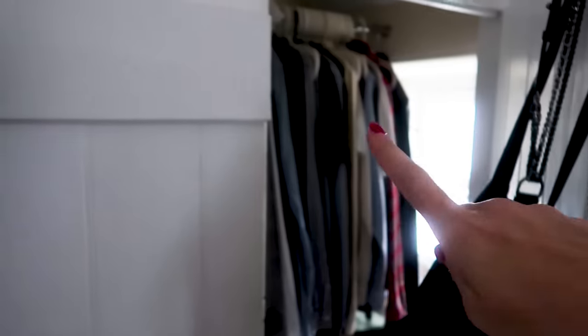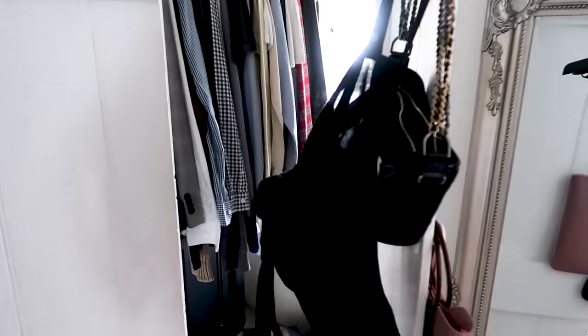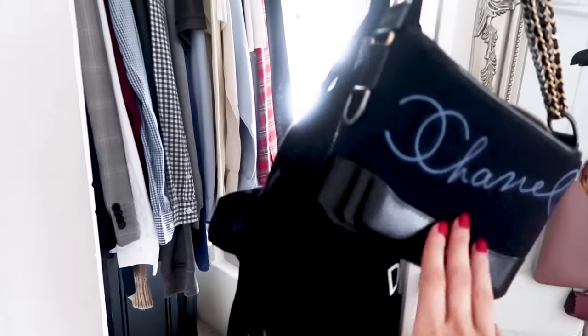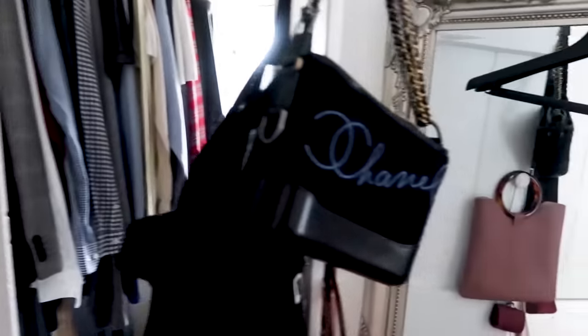Okay, so that's Jack's little tiny cubby hole of wardrobe. I've got this Chanel bag, which obviously I'm not gonna get rid of. It's my favorite and it's new. That's the one I'm using at the moment, so that's why it's hanging up, because it's got all my stuff in it. This bag from Topshop, I don't think I'm gonna get rid of because I really like it and I use it quite a lot. No, I'm definitely not gonna get rid of that one. It's really cute.